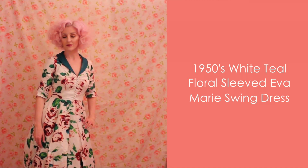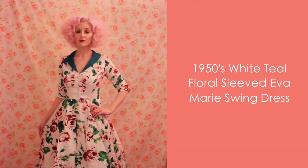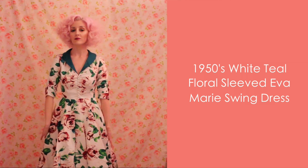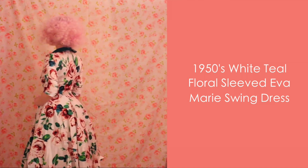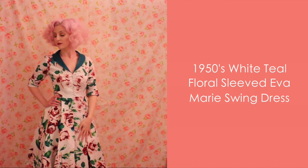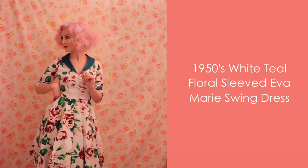And lastly, we have the 1950s white teal floral sleeved Eva Marie swing dress. As I expected to be, I'm absolutely over the moon with this dress. The fit is super nice because the fabric is so stretchy. The ruching at the sleeves is super flattering. And I love all the little details like the collar, the buttons up the center of the bust. And I love the colors in the floral. They're just waiting for a tea party to be had. You can practically taste the cucumber sandwiches. So I really love this one. And on top of being cute, it's oh so comfortable.